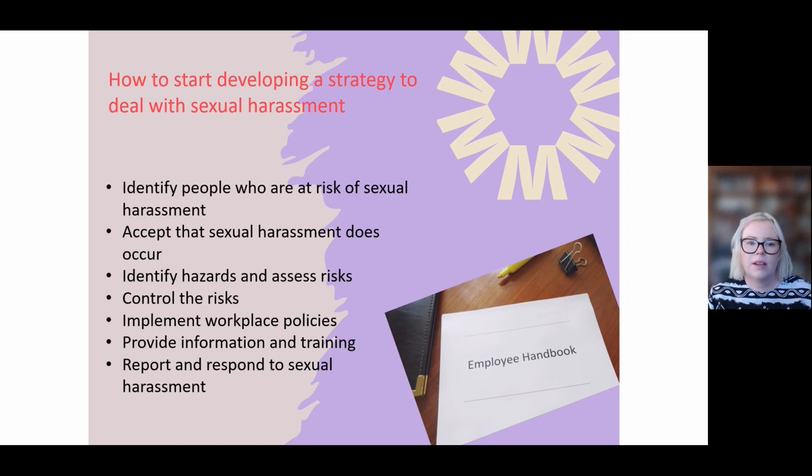So providing that kind of information and training, and reporting and responding to sexual harassment. Again, make sure that if you receive a report, you treat it seriously and appropriately.